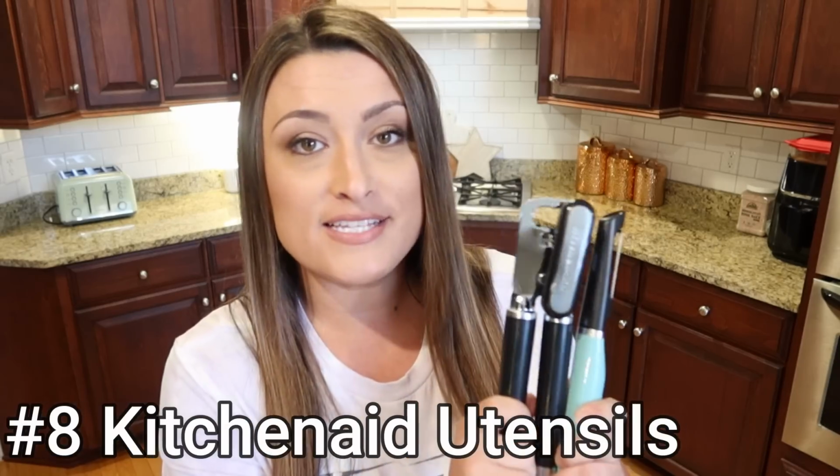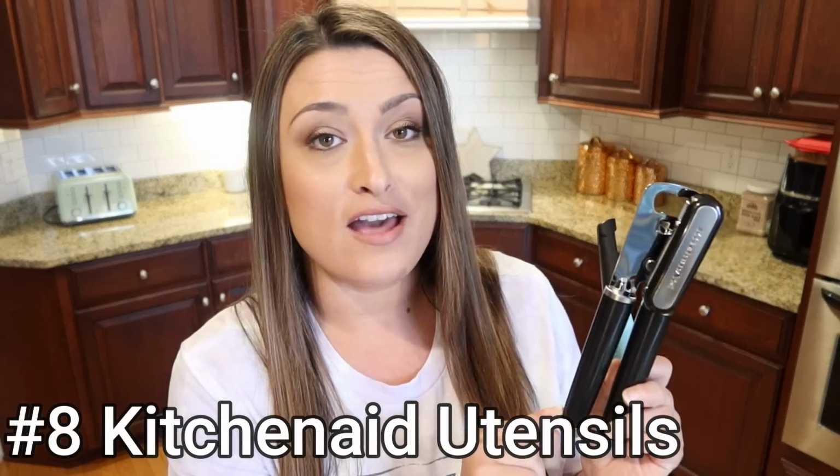All right, the next couple things I included in one for number 8, and it is any sort of little KitchenAid utensil. And these two are my favorites. I just got this one the other day. Our other can opener died, so I got a KitchenAid, and it just runs so much more smoothly. It just cuts the can like butter. It's awesome. So you really can't go wrong with KitchenAid.